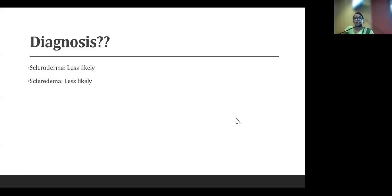The second differential diagnosis was scleredema, which usually occurs in diabetic patients. This patient is not a diagnosed patient with diabetes and her fasting blood sugar is also normal. And again, in the biopsy, there are inflammatory features, which are absent in scleredema. So that is also less likely.